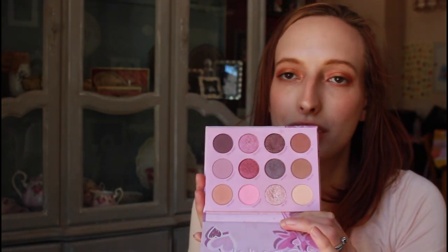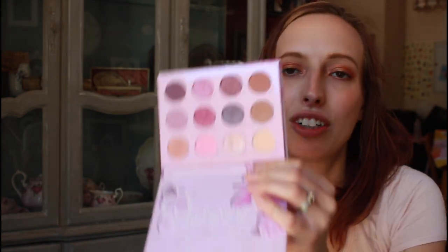It's the You Are a Cutie palette. I love it. I love the color story. I love how cute it is. I love the mauve tones, the pinky tones, how you can get your purple tones. It's cute. I love it, and quite honestly, I wish they would bring this eyeshadow palette back.